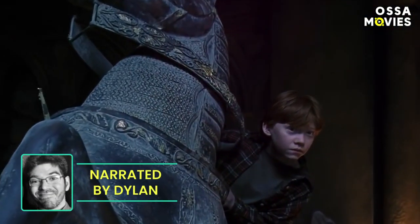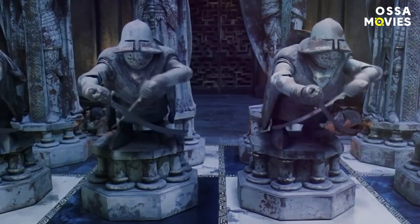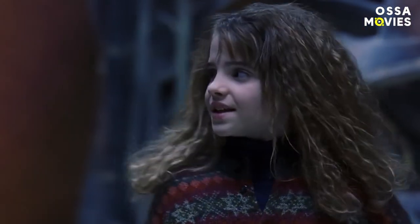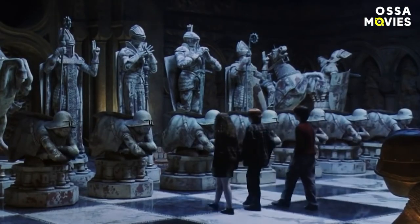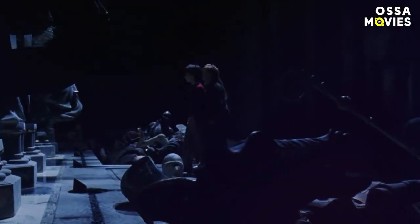Who knew that chess could be so terrifying? Anyway, it took a lot of work to bring this crazy sequence to life, but was it created through practical means or digital ones? The answer may surprise you. Production designer Stuart Craig designed the pieces from scratch, and the SFX crew sculpted them the old-school way.